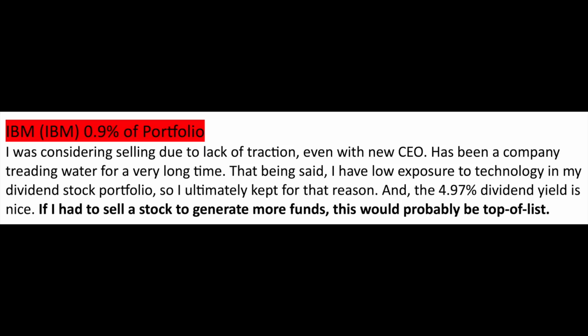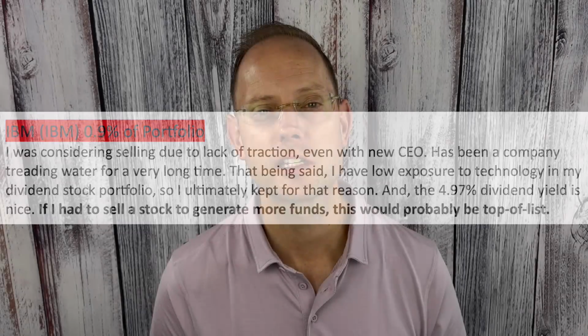Certainly it has a reasonable valuation with a forward PE of 14.22 this year. And so I don't think that it's overvalued, but the 5-year dividend growth rate on average is only 1.1% per year. And the reason for that is the business performance has been lackluster. They have been basically treading water and really trying to find their way into growth. But again, I decided to keep IBM at this time just to have the tech exposure and to have the yield that I use to pay bills right now.